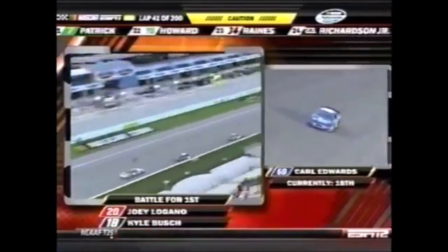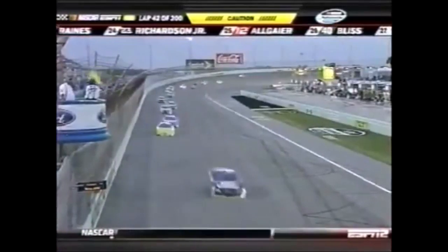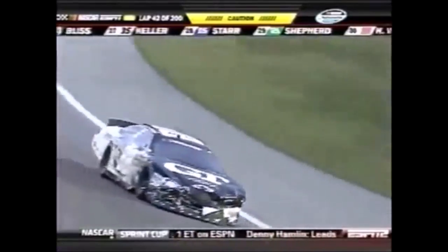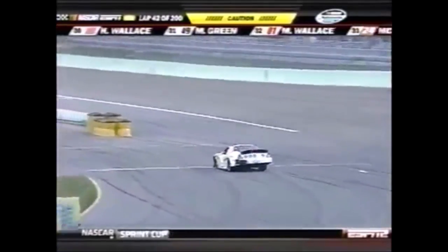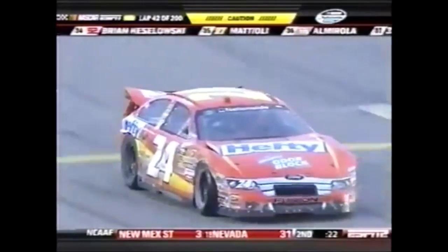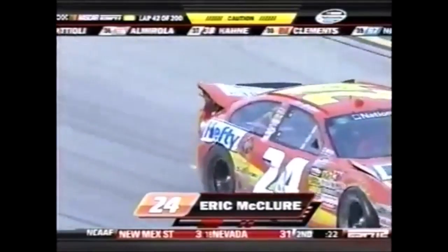Caution out, 4th time. Nothing I can see in any of the 4 corners. We're waiting on word from NASCAR. That's Eric Almirola. He got back out 1 lap down. So he may have hit the wall again. Not sure. Now, looks like, yeah, Eric McClure scraped the wall and has the flat. Don't know which came first. Yeah, oh yeah, he backed it in.